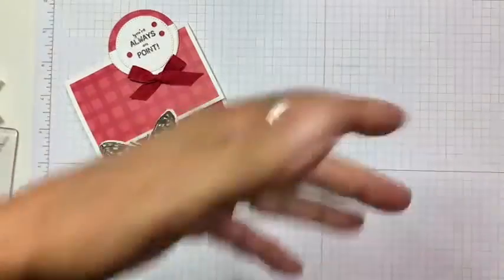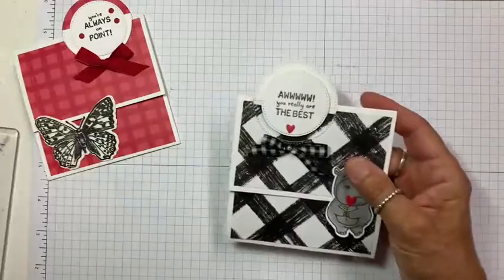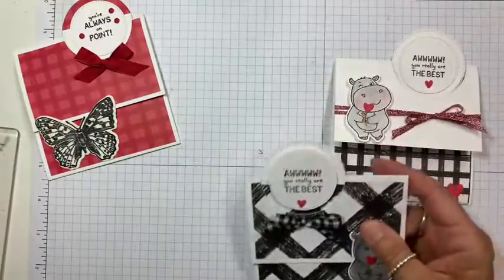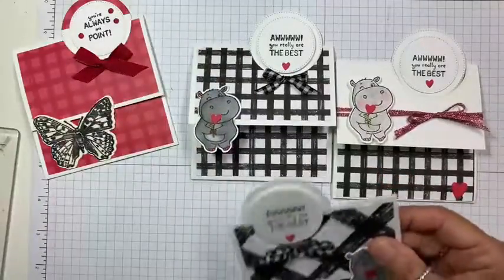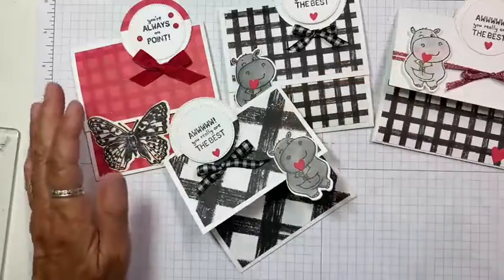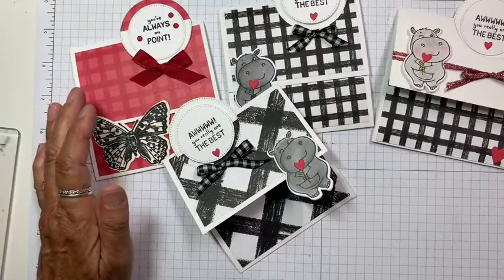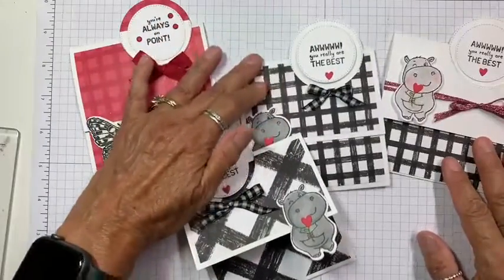Okay, so you like the third one. Let me see. I don't remember this one. I'm not sure which one. I took them out of order, so I'm not sure which one you mean, but they're all so cute. I have a lot of these cards because I couldn't stop making them. I just love them so much.